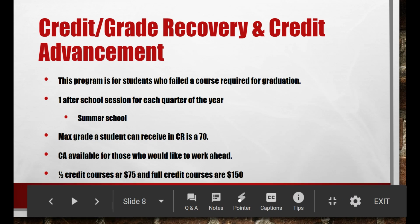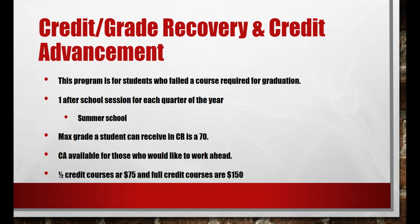Starting with credit and grade recovery, as well as credit advancement. This program is for students who have failed a course that is required for graduation here at Central. Credit recovery means you have failed that course with a score of 59 to 40, and you are going to recover the objectives associated with the things that you failed. Grade recovery means that you have failed it with a grade below a 40, in which case you are going to need to retake all objectives for that particular course.